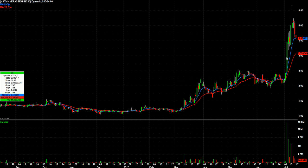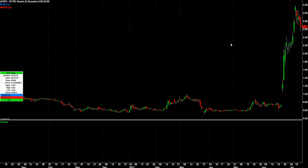VSTM, very strong move. I still like it. I like to see them between the blue and the red line when I'm looking for a bounce play after a strong move, which is what you would argue that VSTM is. So I would like to see it come down into this area, the midway point between these two lines. This is the daily 20 moving average, and this is the daily 8. So somewhere in the middle of those is a great place to look for a bounce. Sometimes when they're really strong, like this one made a huge move, they don't get to that area and they'll turn back up. So I'm going to start watching VSTM tomorrow for a bounce.